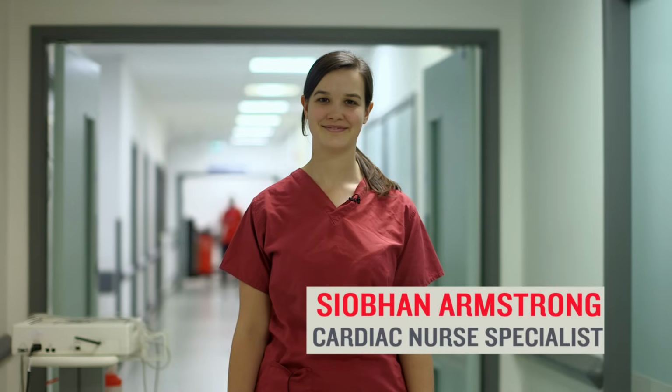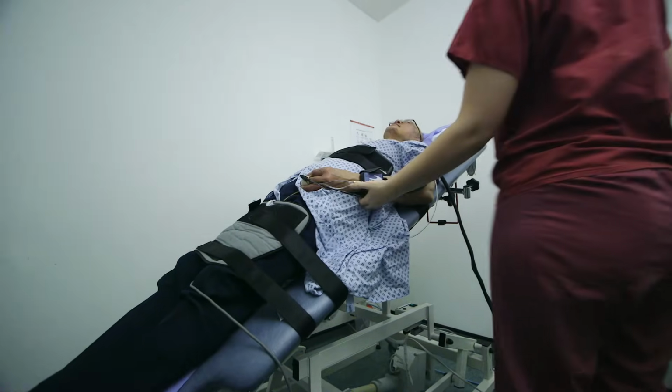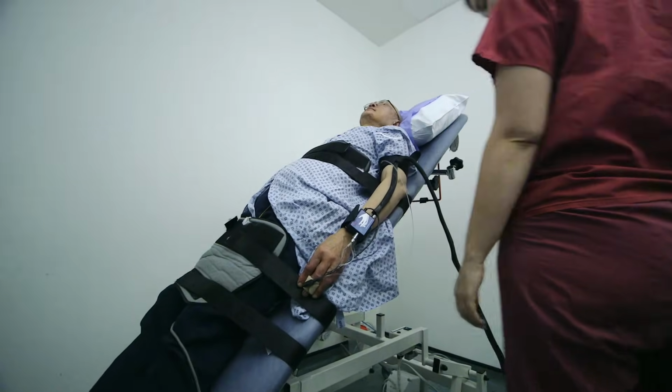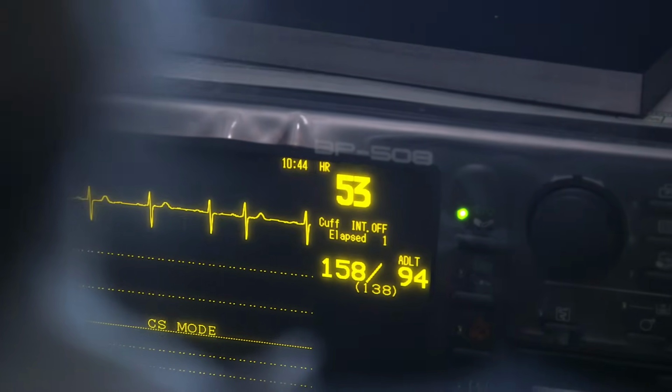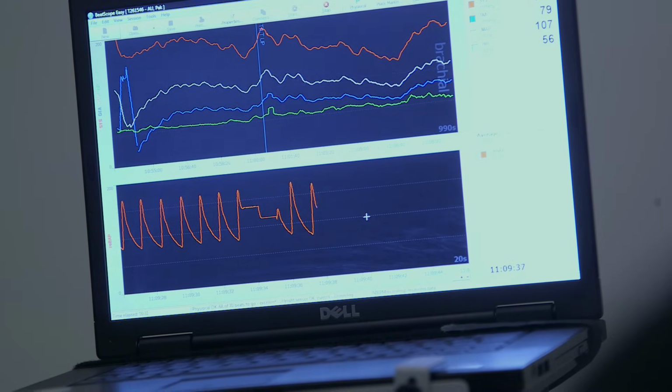Hi, I'm Siobhan. I'm a specialist cardiac nurse. The tilt test is for patients who are having symptoms of dizziness or blacking out. It's a specific test that involves the patient being tilted to a standing position, usually somewhere between 60 or 90 degrees. We try and see if we can get the patient to feel some of the symptoms that have been bothering them while we monitor their blood pressure and their heart rate. And then we can see if there's any kind of association between the two.